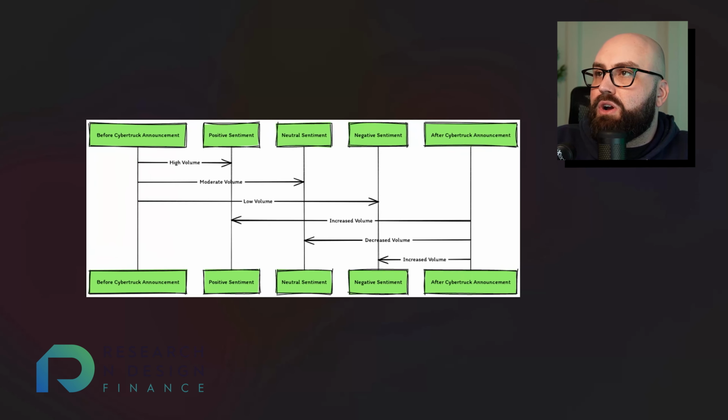If we go after the Cybertruck announcement, there was increased volume on the negative side, decreased volume in neutral, and there was actually increased volume on the positive sentiment. So before the Cybertruck launch, there was very little negative. There was a high volume of positive sentiment. As we go after the Cybertruck, we'll see increased volume from a negative sentiment.